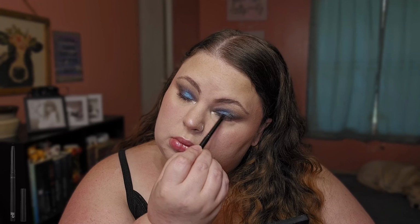Lining my eyes with the e.l.f. Cosmetics No Budge Retractable Eyeliner in black. Finishing off the eyes with the e.l.f. Cosmetics Lash 'N Roll Mascara in black.